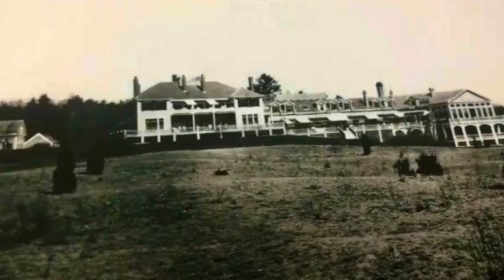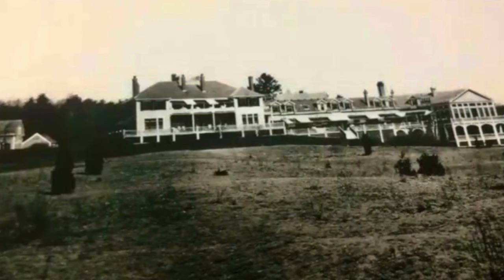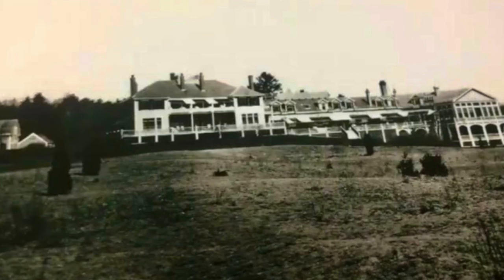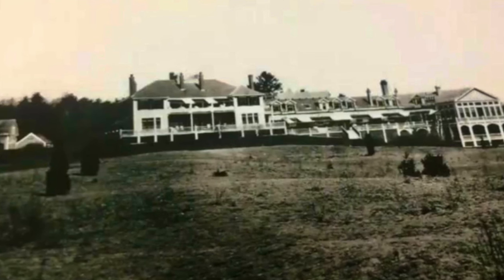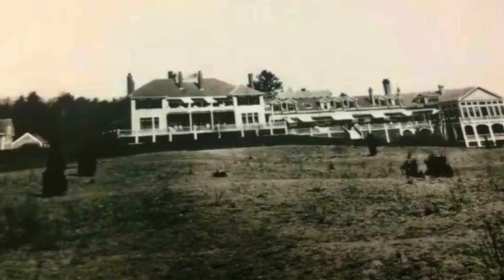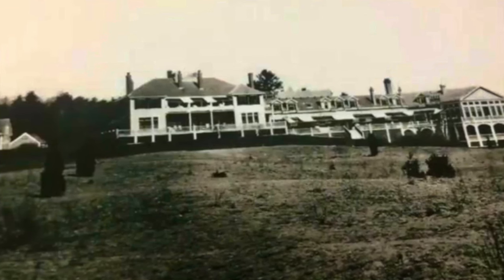This building is long gone. However, there are a few other buildings left. One is the Children's Sanatorium, and the stone house with kind of a two-bay garage, that was actually an X-ray building.